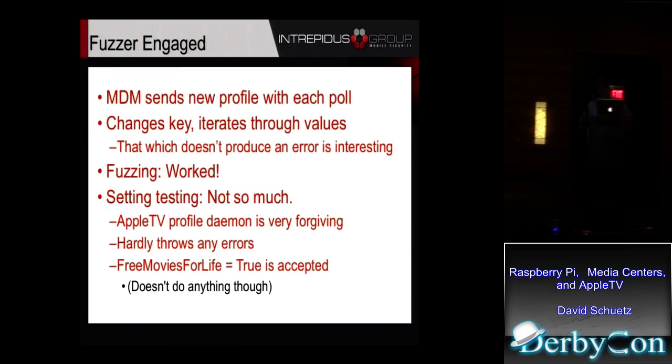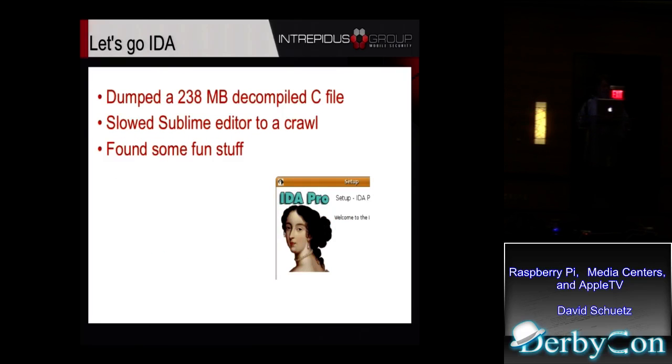The whole process of sending the profiles back and forth worked great. The actual errors didn't work. It didn't throw virtually any errors at all. It was very forgiving. I could set free movies for life equals true and it would say, okay, sure, we'll set that, and it doesn't do anything. So I had to go even deeper.